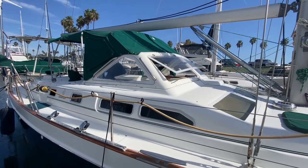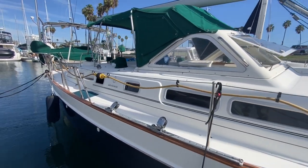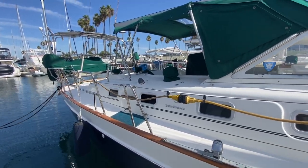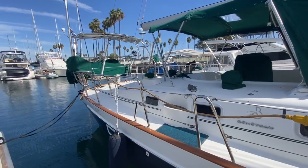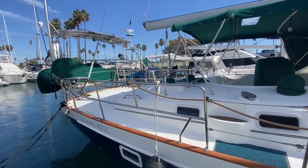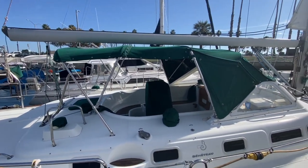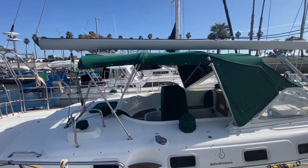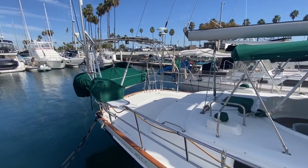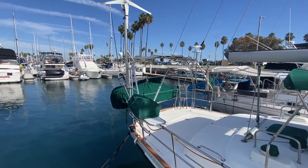Center cockpit means a very wide and comfortable owner suite aft. This vessel has two cabins, a Pullman forward, a double cabin, Pullman-like layout, and a very well protected cockpit from the outside, a large wide platform on the transom.